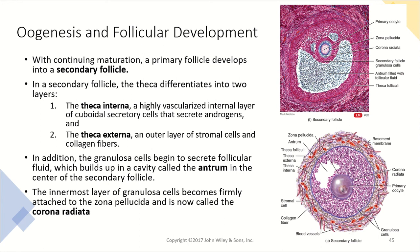So with this continuing maturation, a primary follicle is going to develop into a secondary follicle. In the secondary follicle, the theca is going to differentiate into two specific layers: our theca interna and our theca externa. The theca interna is a highly vascularized internal layer of cuboidal secretory cells that are responsible for secreting androgens. The theca externa is the outer layer of stromal cells and collagen fibers. So just two different layers that are going to be derived from that one original layer.